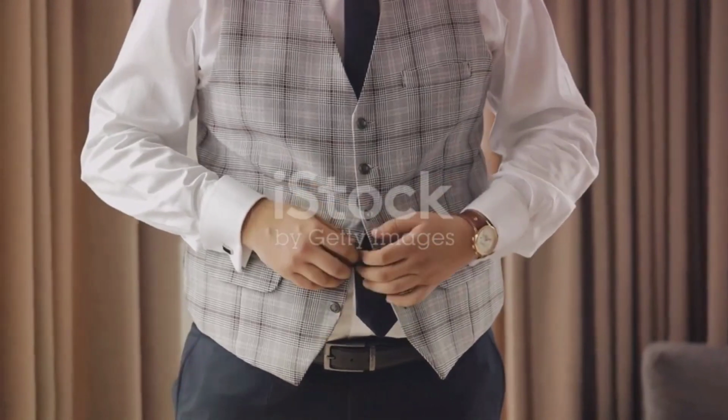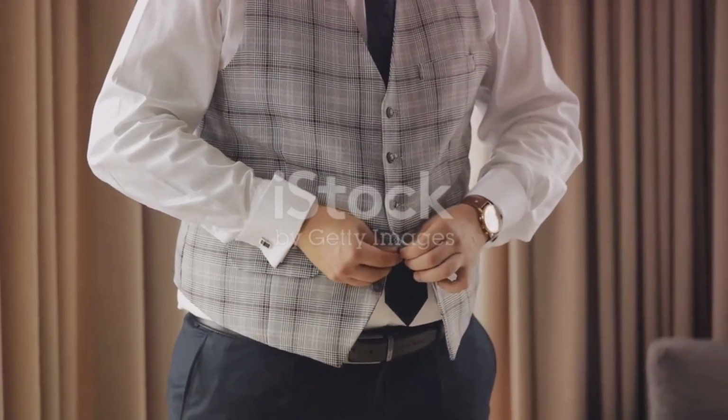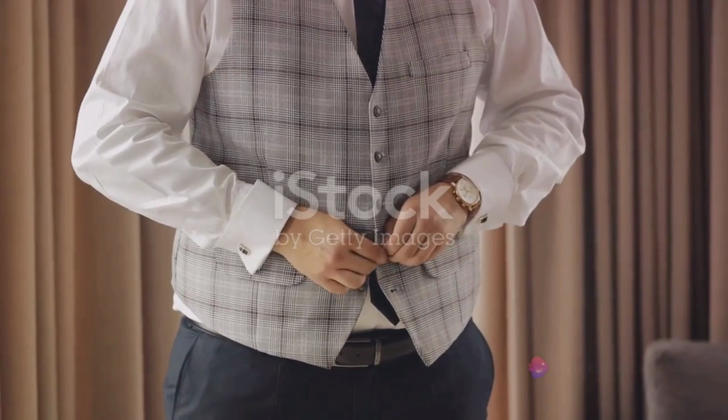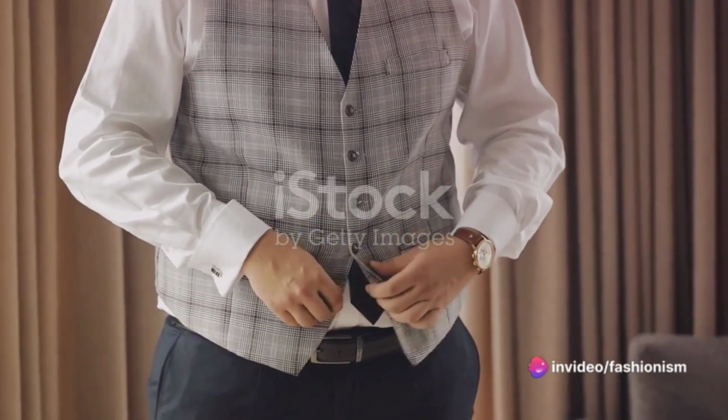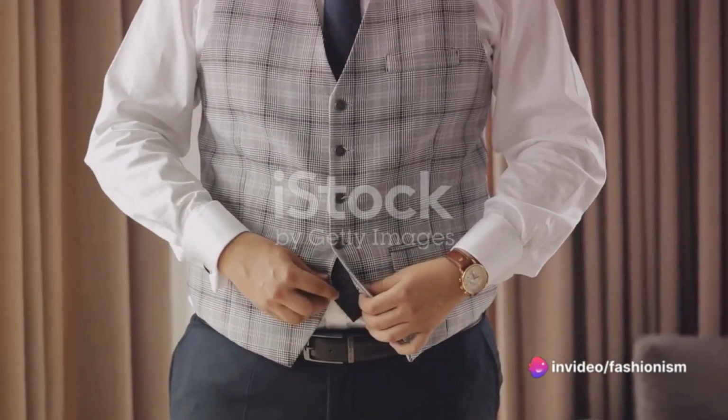Casual wear has seen a shift towards a more relaxed yet refined aesthetic. Think well-fitted jeans paired with a classic white tee and a stylish bomber jacket. It's all about comfort and style coexisting.